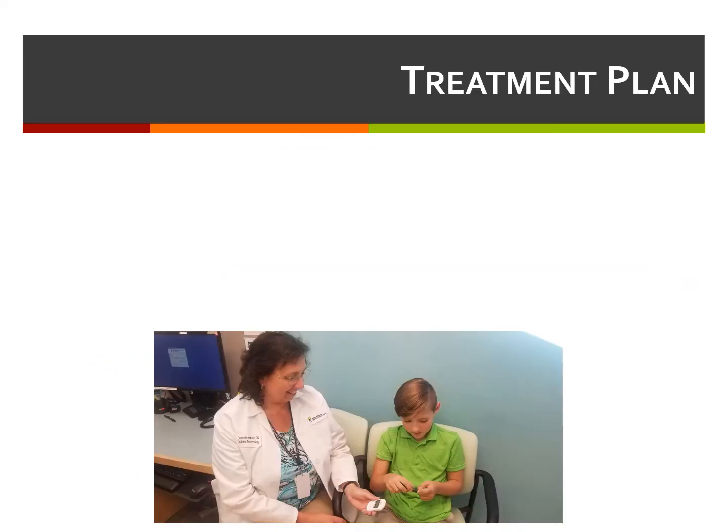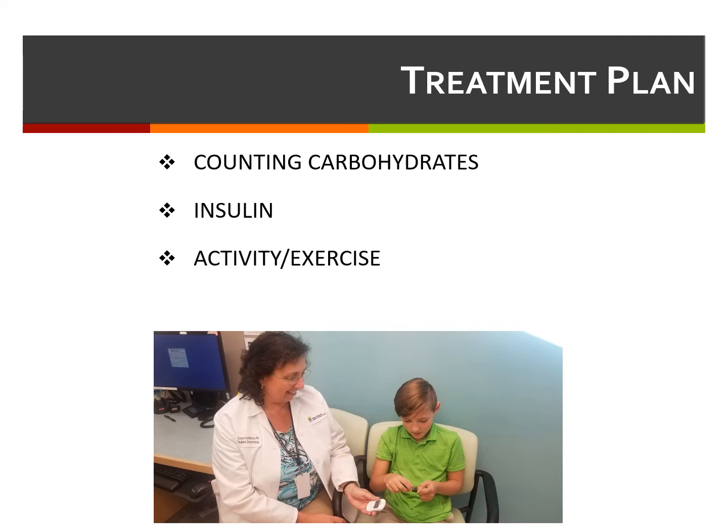Since there is no cure for diabetes yet, you'll have to manage your diabetes every day by balancing your carbohydrates eaten, the amount of insulin taken, and your activity level. To know how you're doing, you'll check your blood sugar before meals, at bedtime, and if you're not feeling well or think your blood sugar is high or low based on how you're feeling. Your diabetes nurse and doctor will let you know the range that your blood sugars should be in.